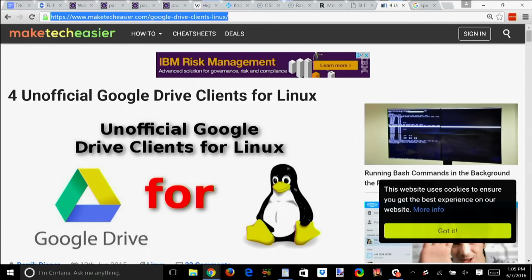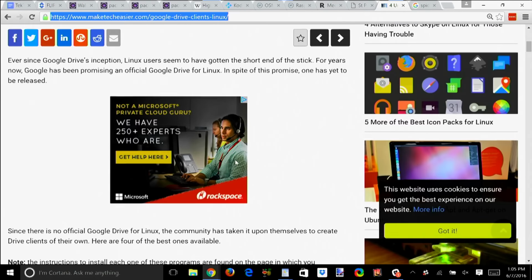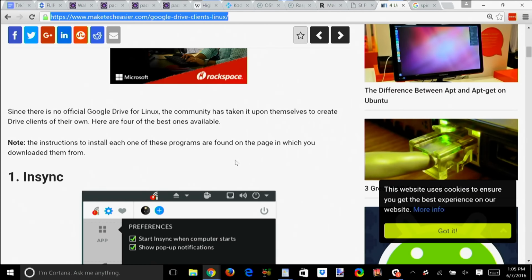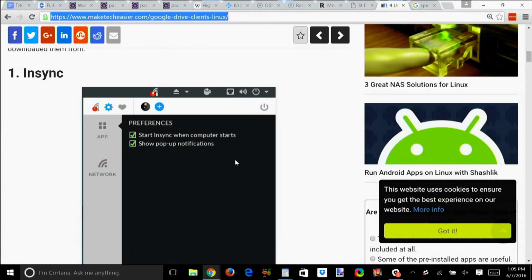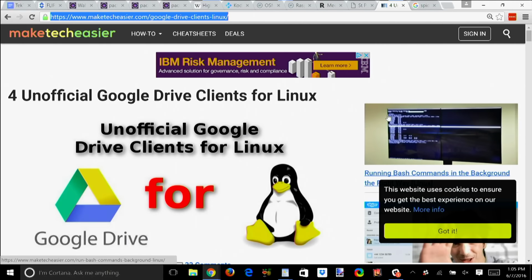Yeah, you have options. Like Shannon said, just use drive.google.com and work through the web browser. There are unofficial drive clients for Linux, like InSync, rclone, gdrive, or drive, and props to maketecheasier.com/google-drive-clients-linux for giving us the heads up on those. You could also go with your buddy's website.